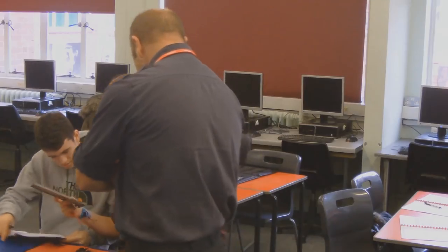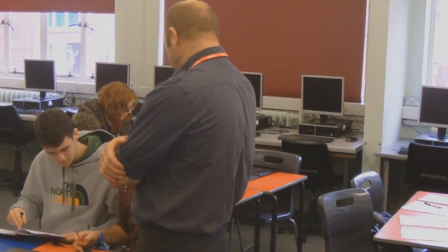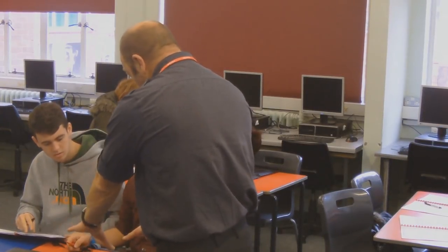The main thing is to take the battery out, and the system pulled down, until it's tripped up, so it got the system pulled out.